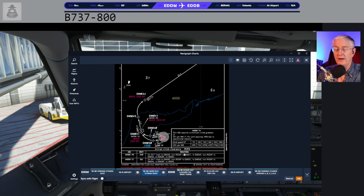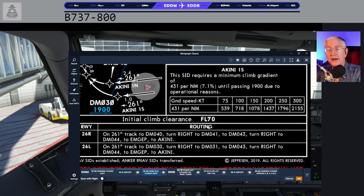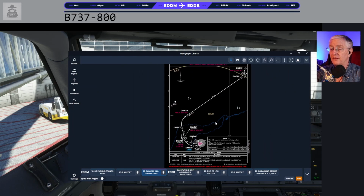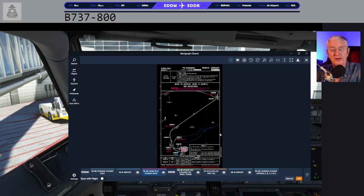Allergies are bad. Another important safety tip, especially on VATSIM: you get your clearance. Most of the time they say climb via the SID, and they do not tell you what your initial altitude is. Like the real world, air traffic control expects that you read your chart here, and you know that your initial climb clearance is flight level 70 or 7,000 feet. Every airport is different. Every chart can be different, but initially you're going to find something like flight level 70.